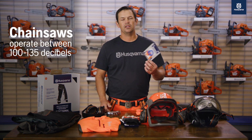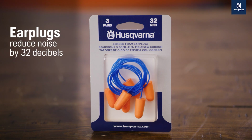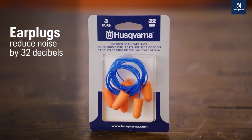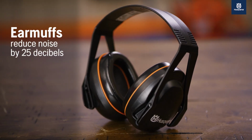Did you hear that? Good. But as you know, that's louder than a rock concert and can lead to hearing loss over time. To protect your ears, you got 3 options. First, earplugs, which significantly reduce the noise of a chainsaw. A regular chainsaw operates anywhere from 100 to 135 decibels, and with earplugs you can take that down by 32 decibels. Another option, ear muffs, which can reduce the noise by 25 decibels.